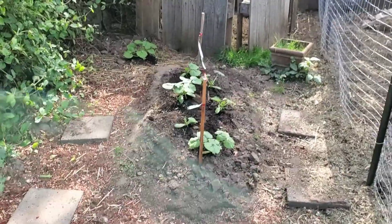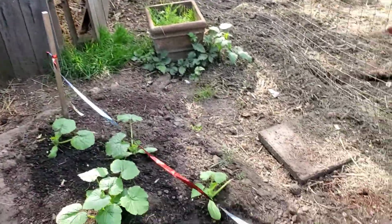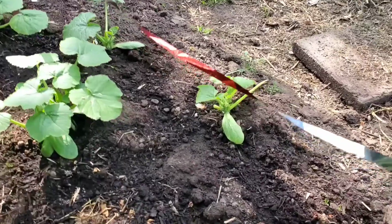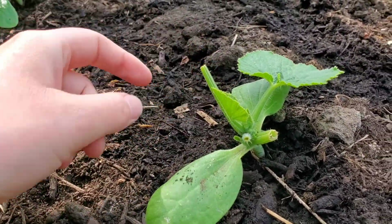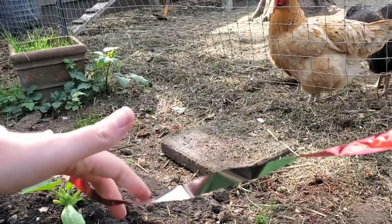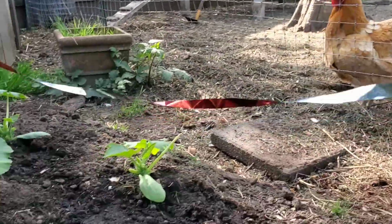Over here, I decided this year to plant my zucchinis. This is the first time that they will be over here, and so far they already look better than they did last year. It's been a week since I've planted them, and as you can see here, I did have a problem with the birds coming in and eating some of the leaves. I just put some of this flashing up on these sticks in hopes that it would keep the birds away.